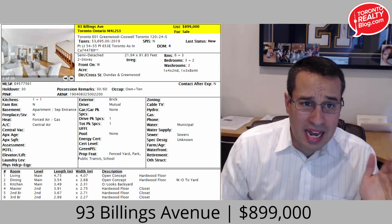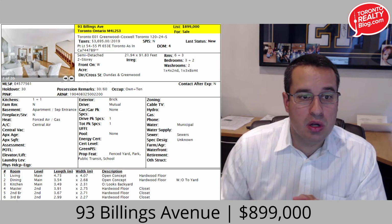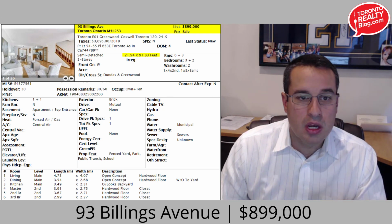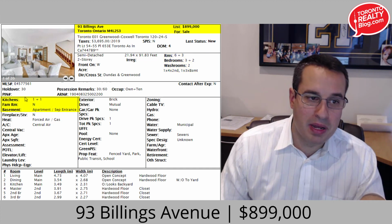Okay, 93 Billings, another great house. So let's look at lot size first. We're 22 feet by 92, so we're a little bit short. We're 3-bed, 2 in the basement apartment, right? We got a 2-bedroom basement apartment.